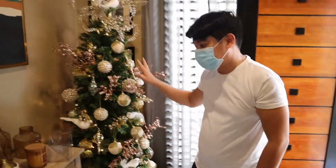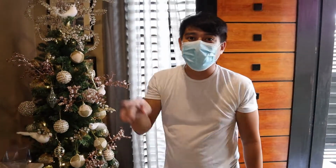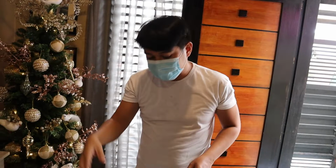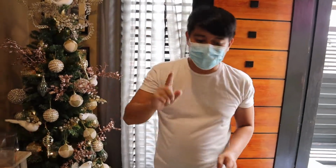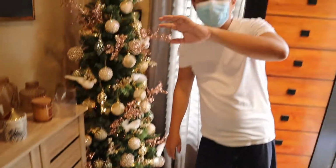So guys, our Christmas tree is done. And the remaining decors will be for outside, so watch out for that video. We will decorate our window frame outside, as well as the stars outside. So watch out for that. For now, we'll just put these away. Watch out for the finished product of the whole living room.